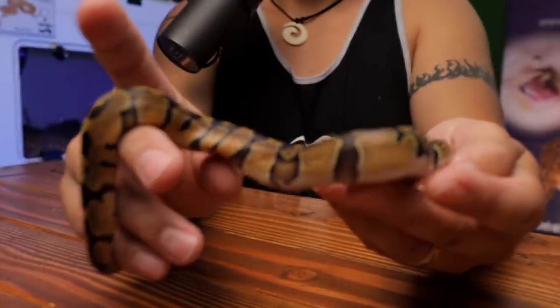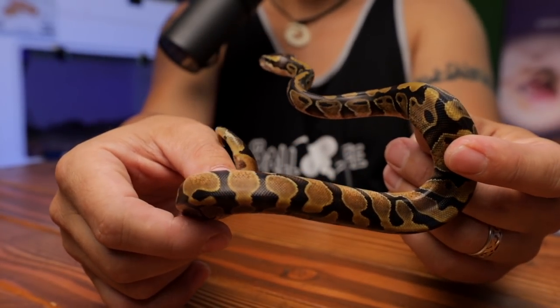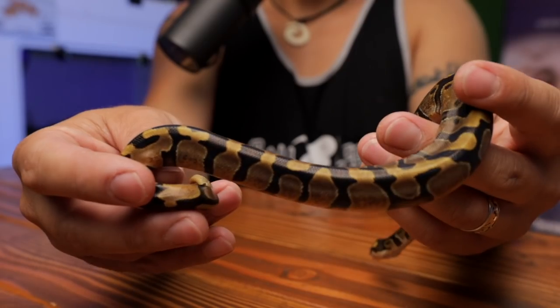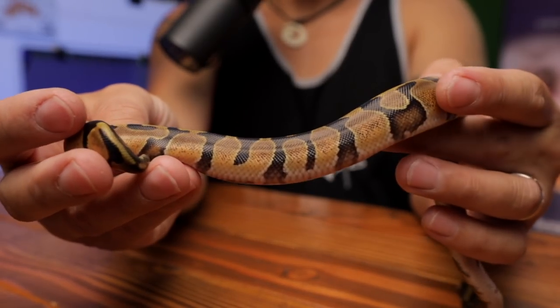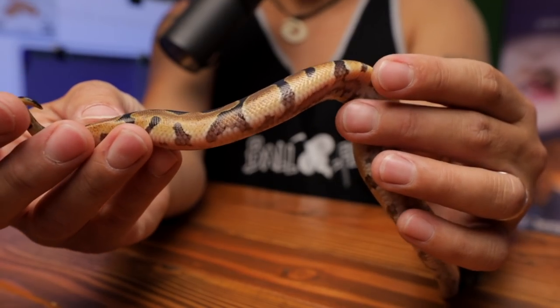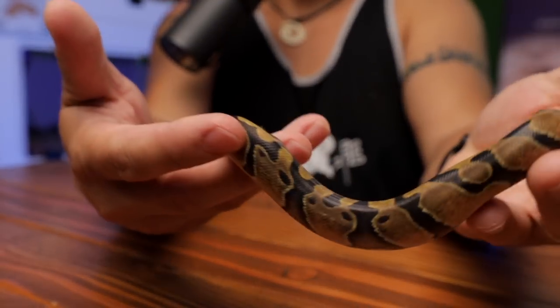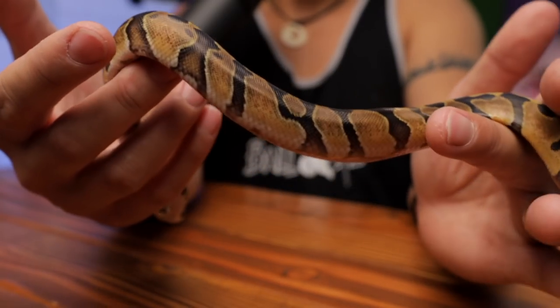So this is the first one. This is an enchi, and you can tell it's an enchi and not a normal because of the banding going across the back, the gravelly kind of orange stuff popping up inside of the alien heads, which he's looking like he might be at sunset. I'm probably going to say that about every single one of these snakes. Enchi, 50% pos het sunset.